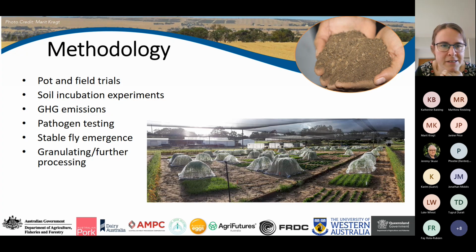So we ran a series of pot and field trials, and we looked at species from horticulture, pasture, and grains. We ran some more soil incubation experiments, and these were really to understand the frass and the mechanisms behind how the frass was benefiting the plants and the growth. We also looked at greenhouse gas emissions. We did a range of pathogen testing.